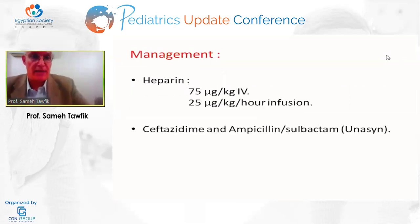We started heparin, loading dose 75 microgram per kg IV and 25 microgram per kg per hour infusion, and antibiotics for the positive CRP and sepsis, which we have.